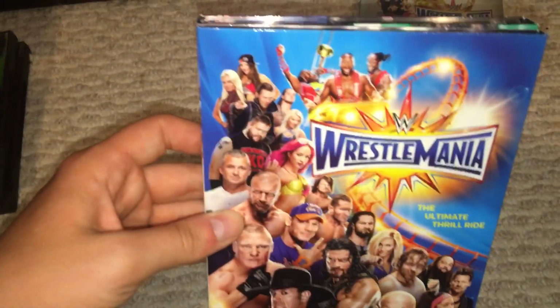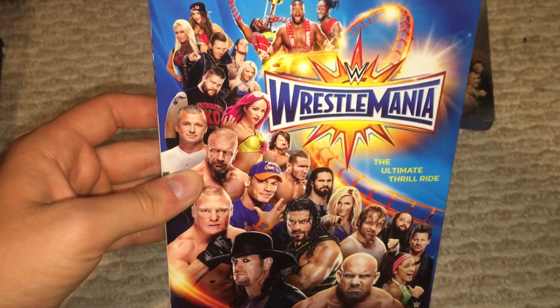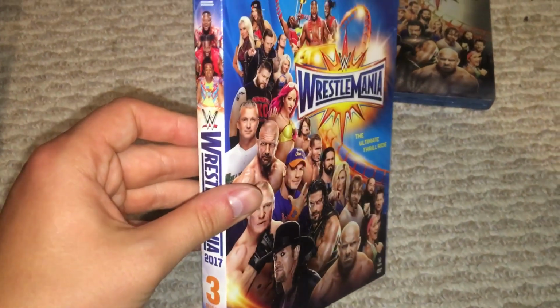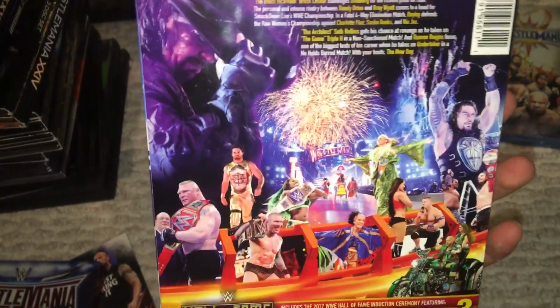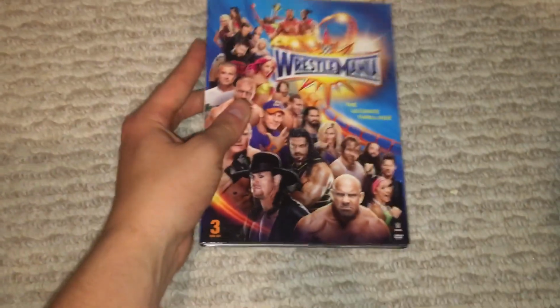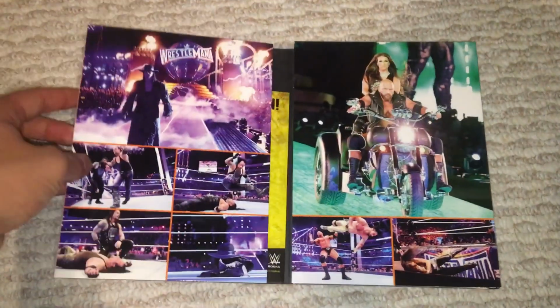I love this cover, though. That's the most star-studded cover I think they've ever had. You had every star for this WrestleMania, which was cool. And overall, I do like this event. The stage, one of the best stages they've ever done. They really put a lot of effort into this WrestleMania, so you've got to give it to them. And they went back to the Citrus Bowl and everything.